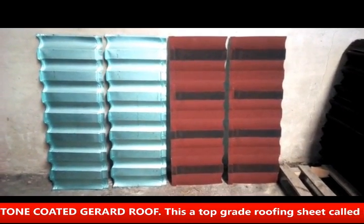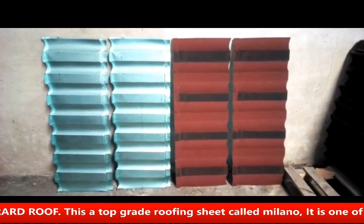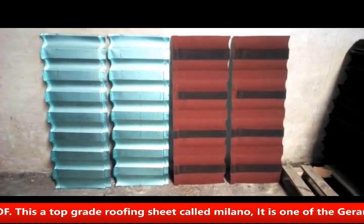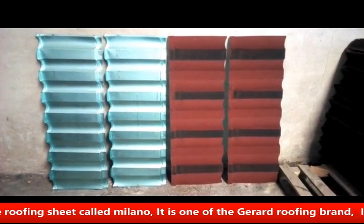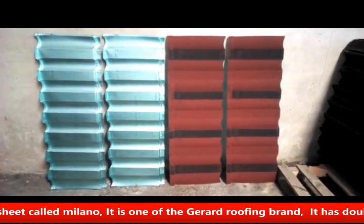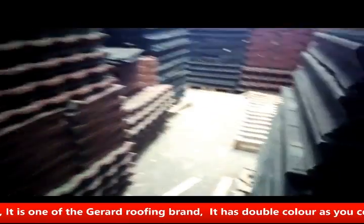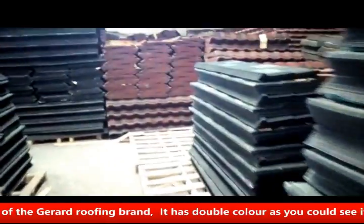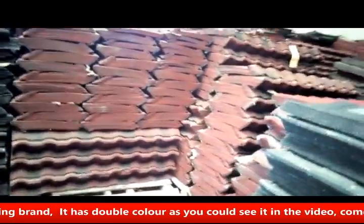It has a thickness of 0.55 mm, a width of 16 inch, and a length of 55 inch. It's very rugged. If you are interested in this roof tile, you let us know. Over this area is a collection of where they are stacked. As you can see, this is the side view of where they are stacked in pallets.